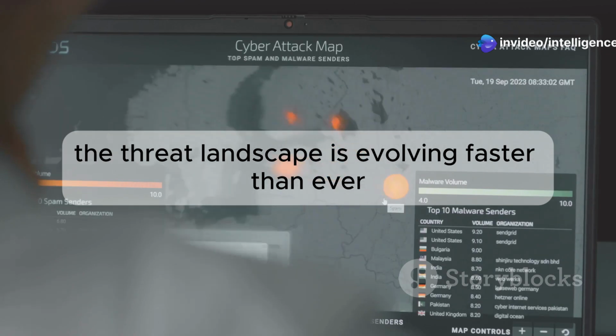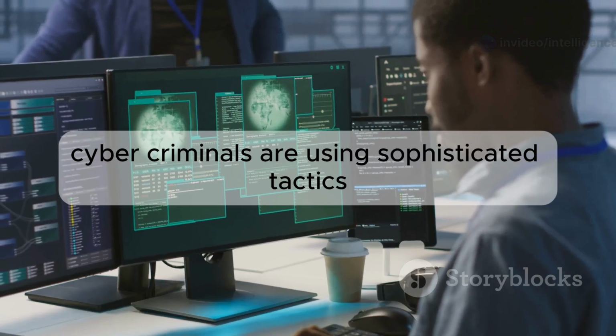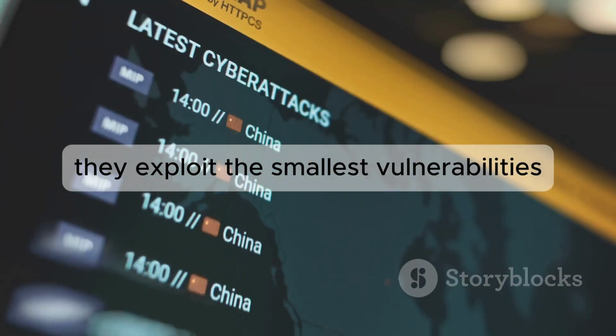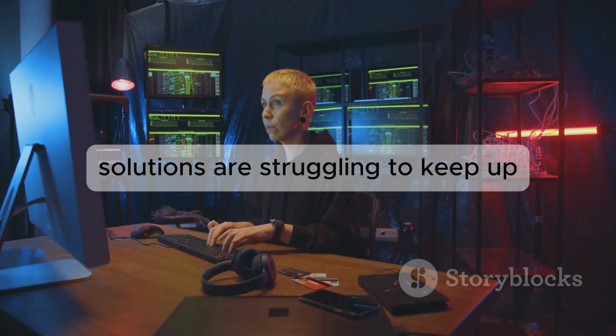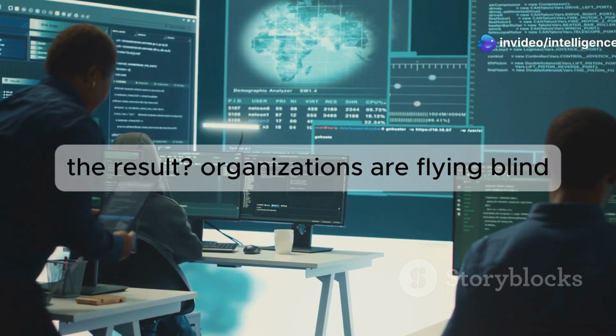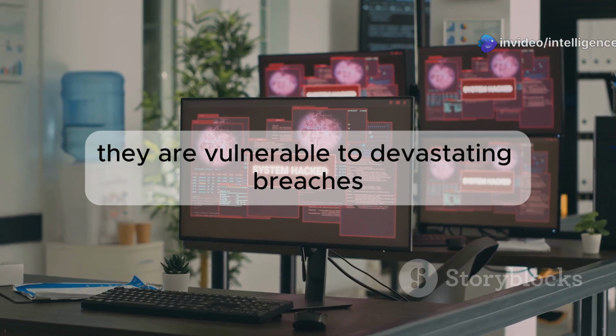The threat landscape is evolving faster than ever. Cyber criminals are using sophisticated tactics. They exploit the smallest vulnerabilities. Traditional security solutions are struggling to keep up. The result? Organizations are flying blind. They are vulnerable to devastating breaches.